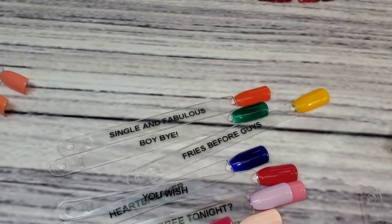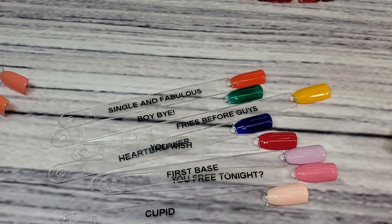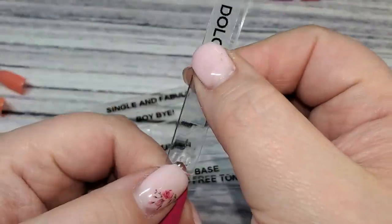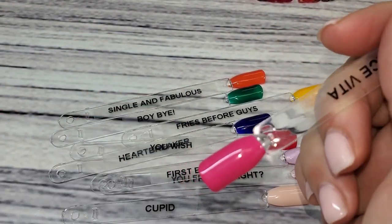Okay, next up, let's go ahead and continue with the pinks, and we'll do the funky colors after. This one is Dolce Vita. I believe I'm saying that right. I hope so. This one's kind of like a raspberry kind of pink. Let's see what we've got to compare to this one.